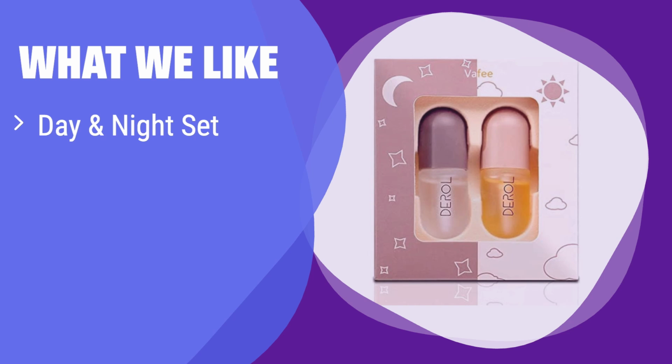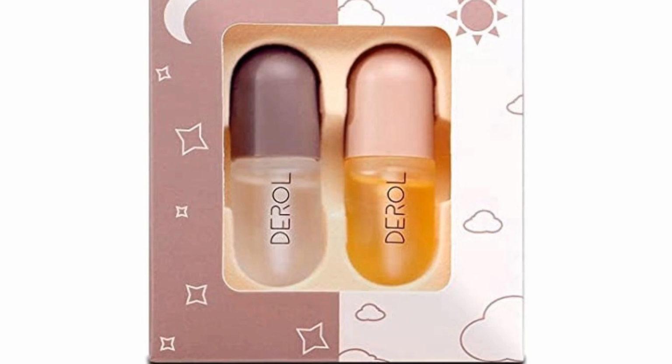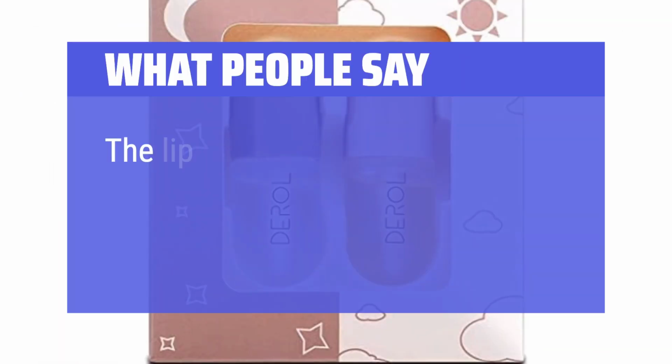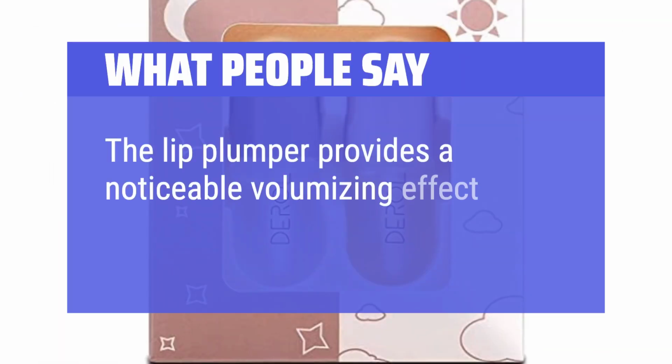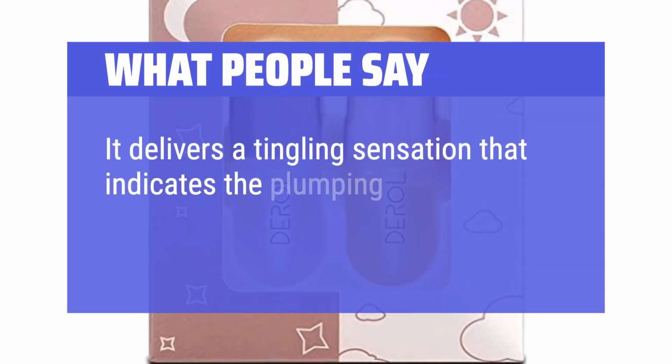What we like. This unique set offers a day and night treatment, with a Minty formula for overnight care and a ginger one for daytime plumping. If you desire continuous 24-hour lip care that actively works to reduce fine lines, this dual-action system is perfect. It provides both instant and long-term fullness for smoother, softer lips. What people say. The Lip Plumper provides a noticeable volumizing effect. It delivers a tingling sensation that indicates the plumping ingredients are active.